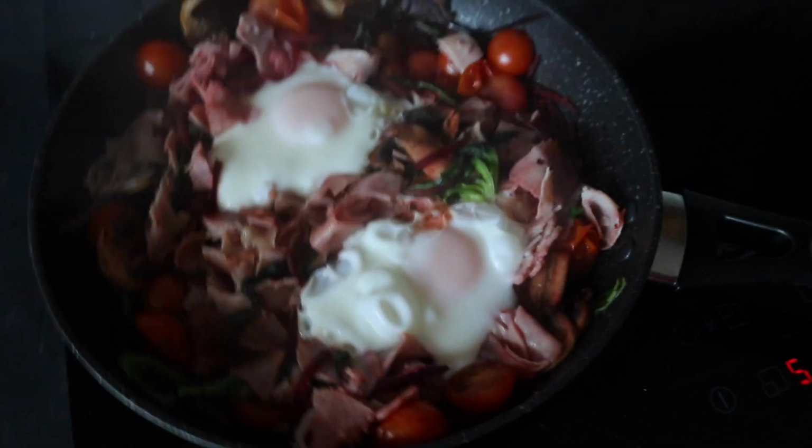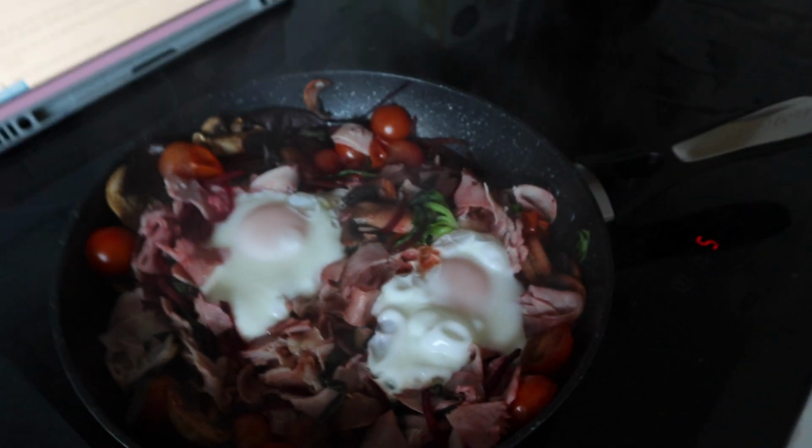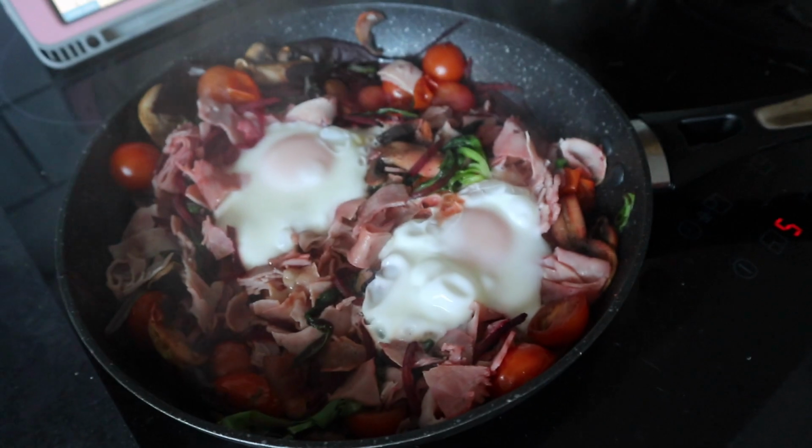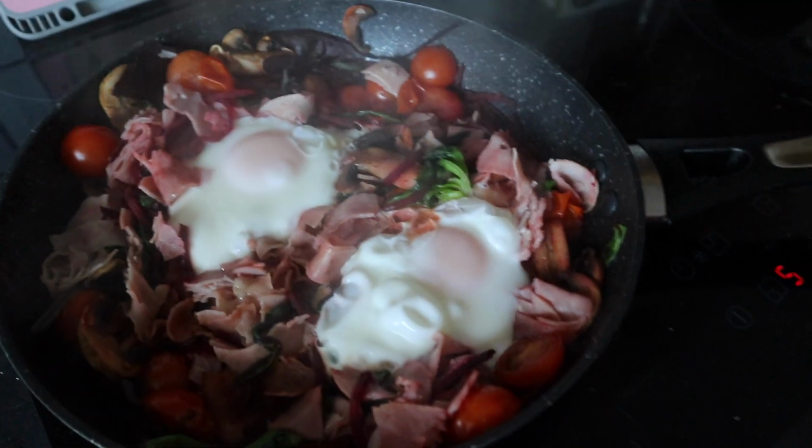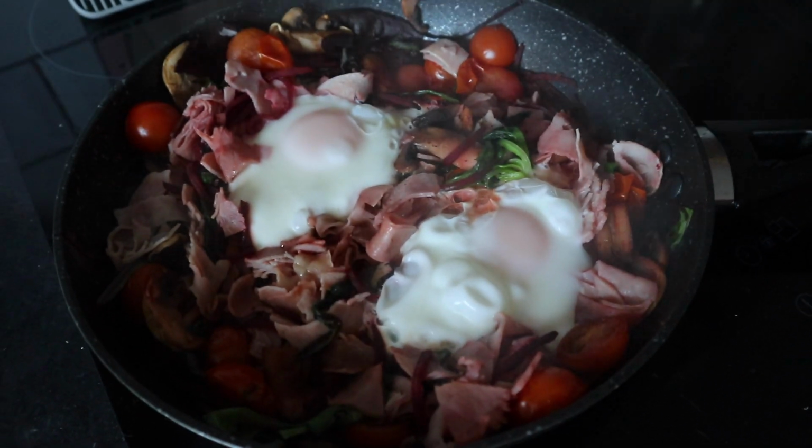You can season it with salt and pepper if you want, which I will be doing, but yeah. And this is also quite a big portion of breakfast. This will keep you full until lunch, believe me, because obviously you're getting quite a lot, but you're getting a lot of speed food as well.